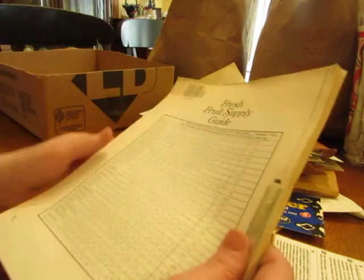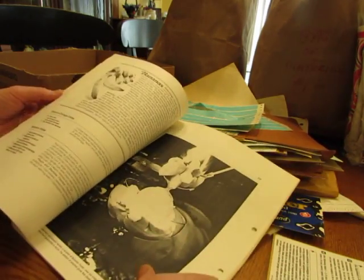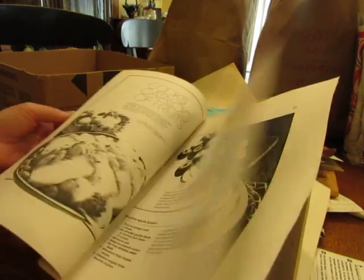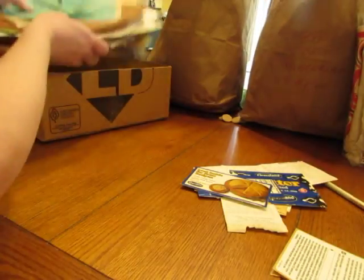The last thing in here is fruit recipes, Better Homes and Gardens. It was copied. It was all photocopied and then bound together. Let's get to the fabric, shall we?